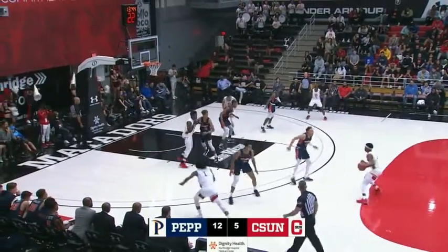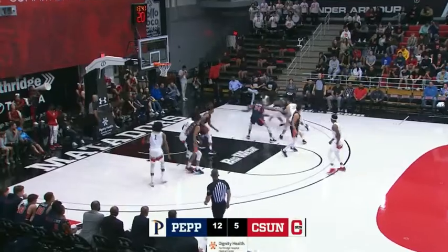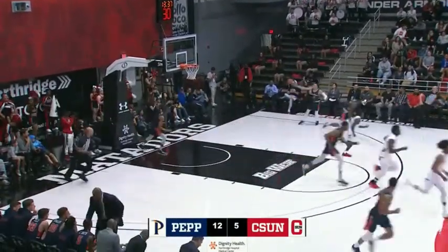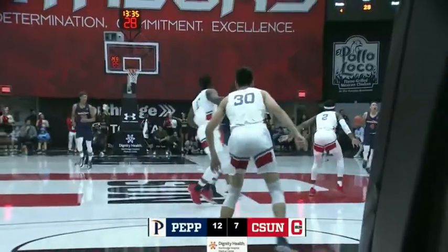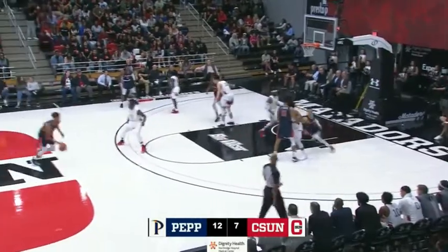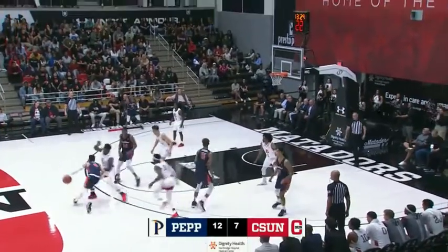Matadors trail 12-5, under 14 minutes to play first half. High post right side, good back cut by Gomez, strong to the bucket. Nice assist from Michael O to Terrell Gomez. Well, and the first pass from Rocket Henderson was the one that set up that backdoor pass. So excellent ball movement by the Matadors on that possession. Matadors snap a 4-minute scoreless streak.